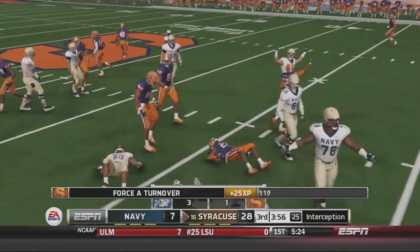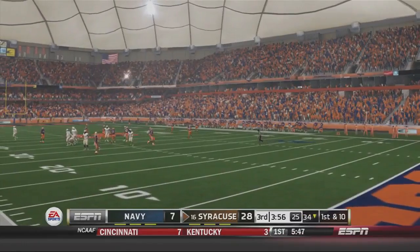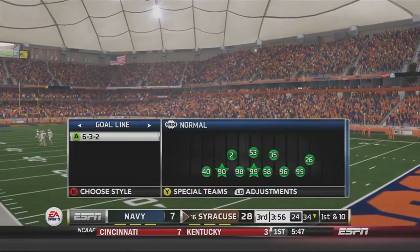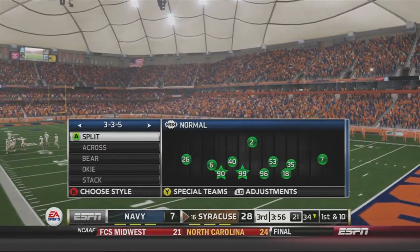Oh, trying to quick throw to the outside, intercepted by the Syracuse Orangemen. Syracuse will start with the ball off on the 34-yard line.